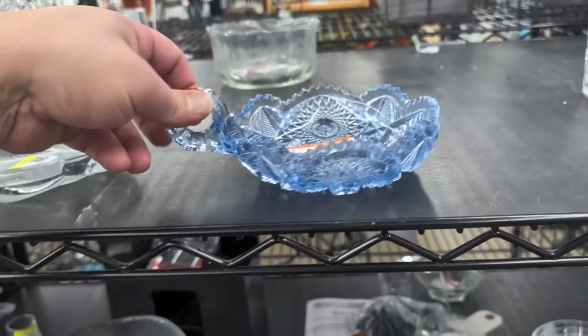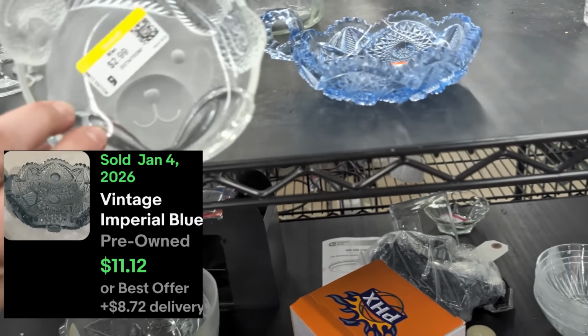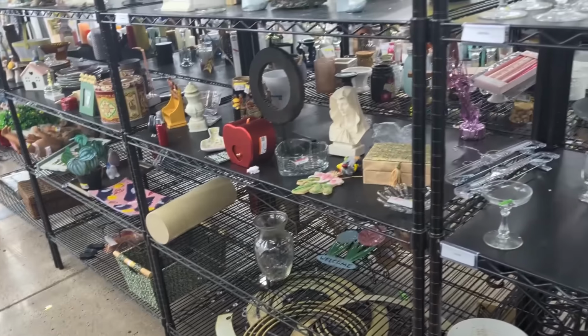And here's a piece of Imperial glass. I don't usually see the blue color. I do like that, but $4. It's probably only worth about 12 or 15. I think I'll leave that. Little bear Christmas plate. I think I'll leave that. But we found some fun stuff in this aisle today.